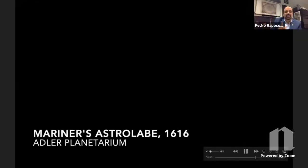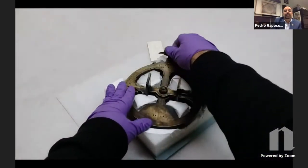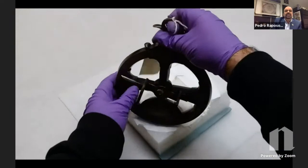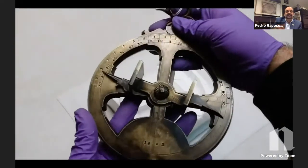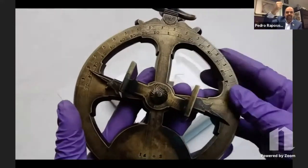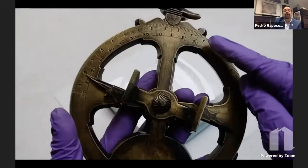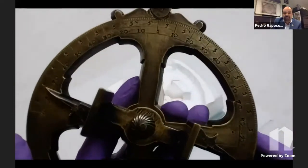We have a video just to show you, not the instrument which is right now at the Nova Reperta exhibition at the Newberry, but a replica of an instrument from the early 17th century that we also have at the Adler. So this is a replica from that instrument. And see, this is a heavy instrument. So the idea is that you need it to be vertical and stable while you are standing on the deck of a ship. So right now you see my finger pointing at the divided degree scale.